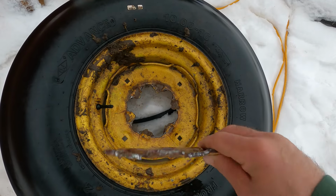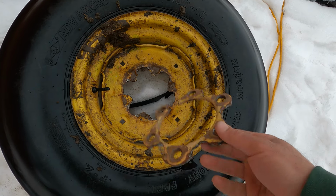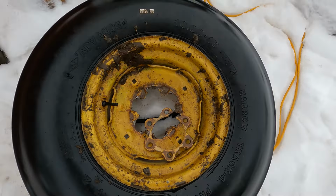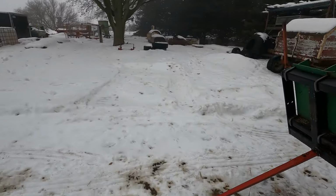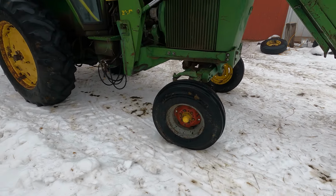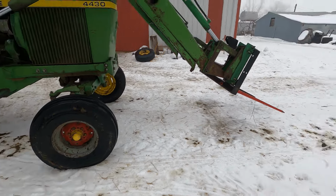There's that rim. It had a fracture in it, I know, but I didn't think it was quite that bad, but that thing just snapped off. Luckily, I was pushing snow when it happened, and luckily I was able to steal a rim off of the Massey and put on there. They're the exact same size, so that's convenient. But I gotta get that other rim ordered, because right now the front end of the Massey's up on blocks.